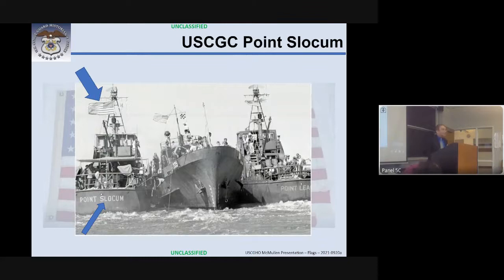Second on the list of historic flags for today is a United States national flag from the 82-foot U.S. Coast Guard cutter Point Slocum, hull number 28313, one of 79 of the Point class. Twin diesel engines gave the cutter an 18-knot speed, and an air-conditioned interior proved very popular when 26 of the cutters were sent to Vietnam to execute Operation Market Time during the war. The Point Slocum was commissioned in 1961 and originally homeported in the U.S. Virgin Islands. In 1965, she was made part of the Coast Guard Squadron 1 to support Operation Market Time.